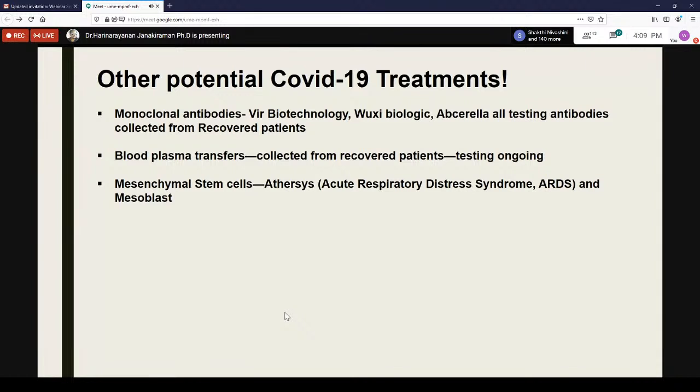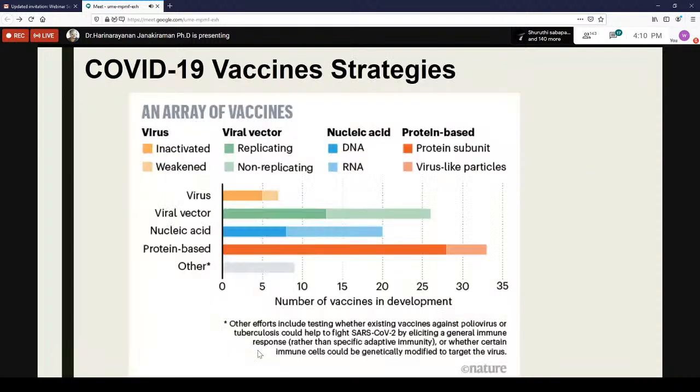So luckily these mesenchymal stem cells have been shown to help in very few patients for now, about 20 patients in China and about 7 patients in the US have been tested, and about 75% of them have recovered and gone home. Unfortunately, these studies have not been published yet, so we still have to wait and see whether that is the truth. Next, let's look at the vaccine strategies.